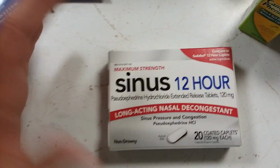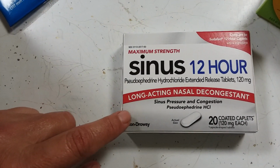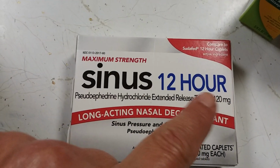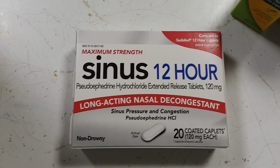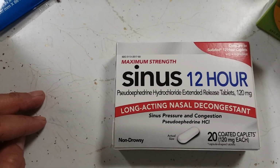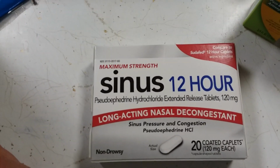When I went, I like to stock up on things and be prepared. But I can only buy one box at a time. And it's a 12-hour tablet. There's 20 in there. So I can buy one of these every 10 days. Go figure, because we got idiots who use it to do things they're not supposed to use it for. We suffer. So anyway, I think I pay $6 for that.